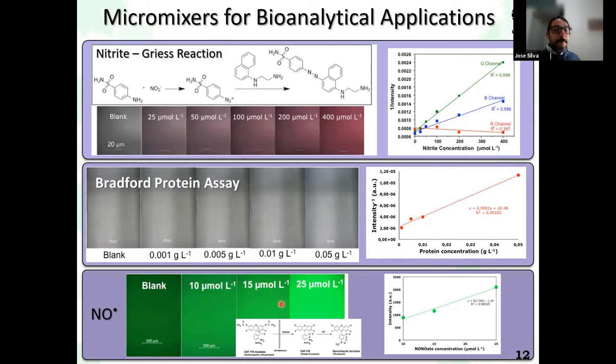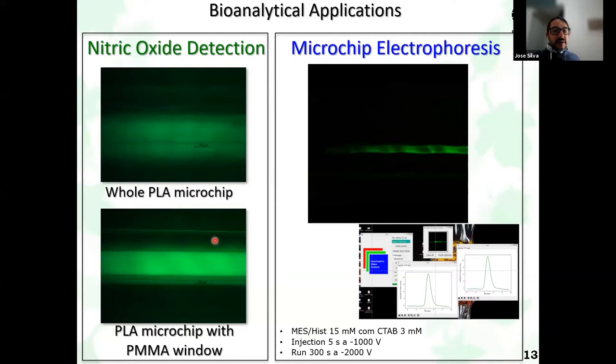One other thing you can see here is the blank is not zero, so you have a fluorescence of the substrate that you are using. In this case, the substrate was polylactic acid. It's one kind of very popular filament for 3D printing. But even with this background fluorescence, we can have a much better resolution of the channel when you use this PMMA window, compared to the whole sheet prepared in polylactic acid.